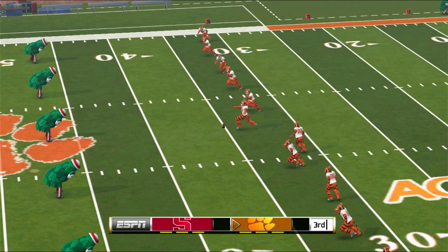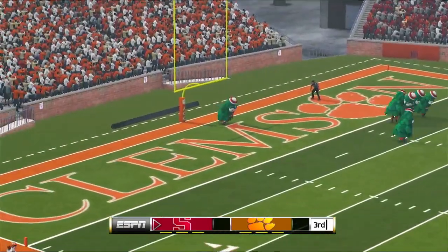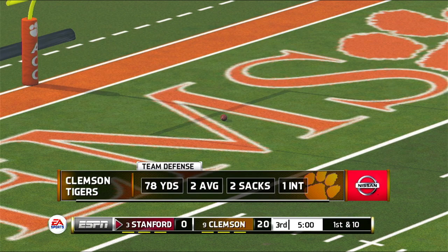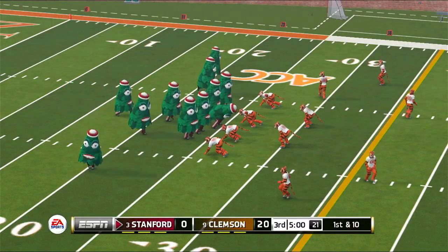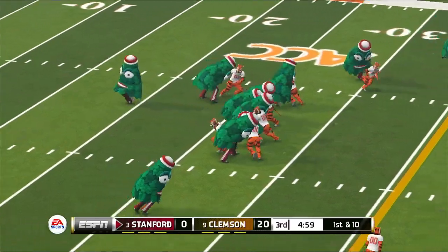Second half action just about ready to start here. Nice kick, plenty of distance. This one's going to be down in the end zone for a touchback. The Tigers continue to get it done on the defensive side of the football, Kirk. Yeah, they've done a good job of building this lead and almost determined here to protect it. Let's see if they can hold on here for the rest of the way. There's got to be some sense of urgency to this offense right now. They don't have the luxury of wasting drives if they want to get back in the game.